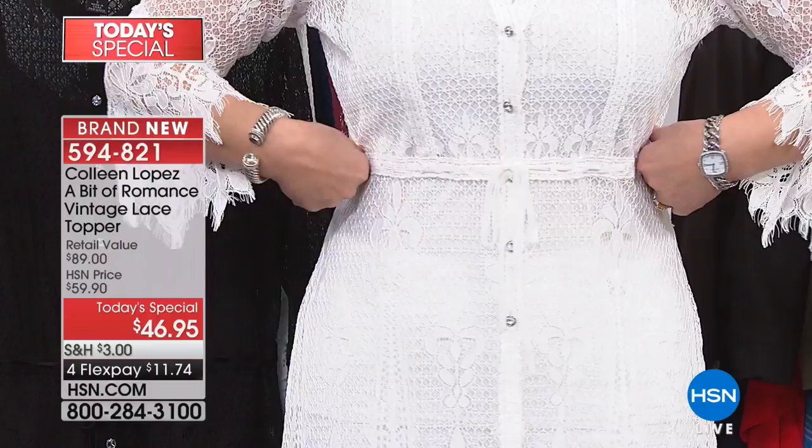It has crochet detail. It has the most beautiful little belt that you can cinch as you'd like or not at all. It has jeweled buttons going all the way down the front. So I love that extra little detail. It's washable, completely washable, so it's easy to care for. And the best part is that you are getting it home for a little over $11 on FlexPay, and I know you're going to love it.